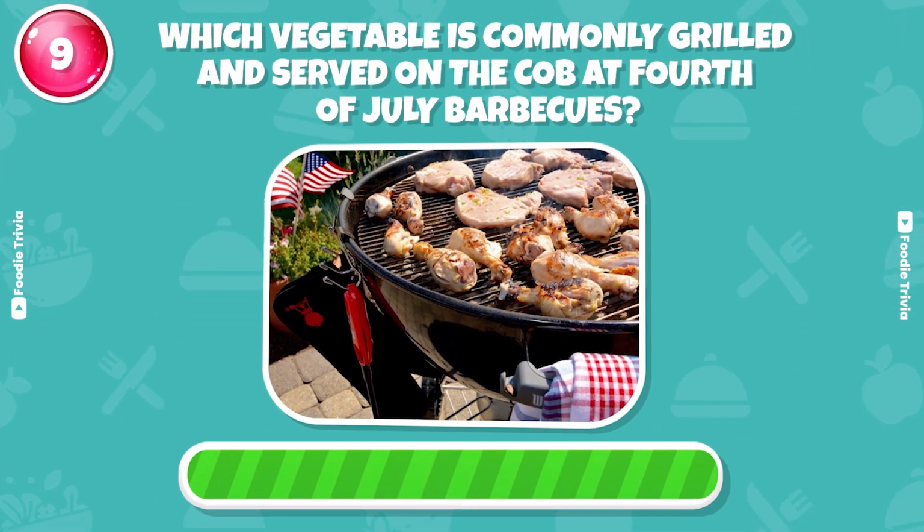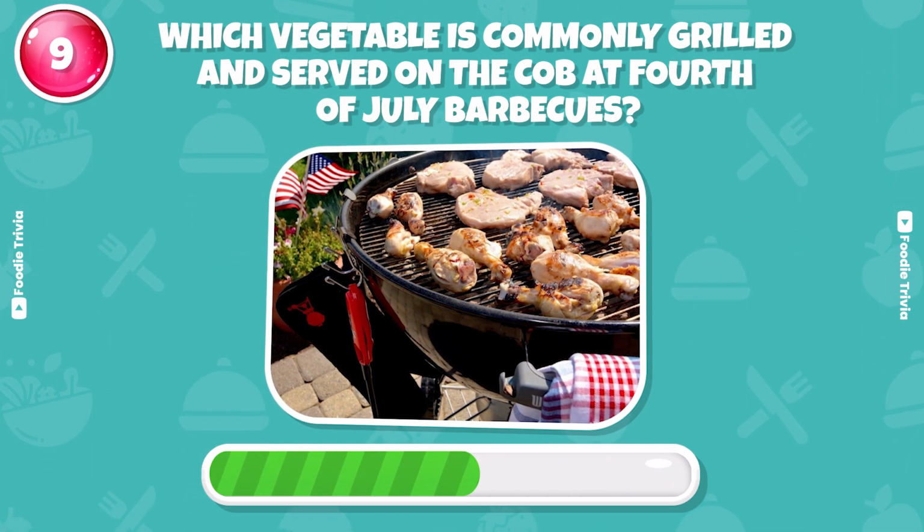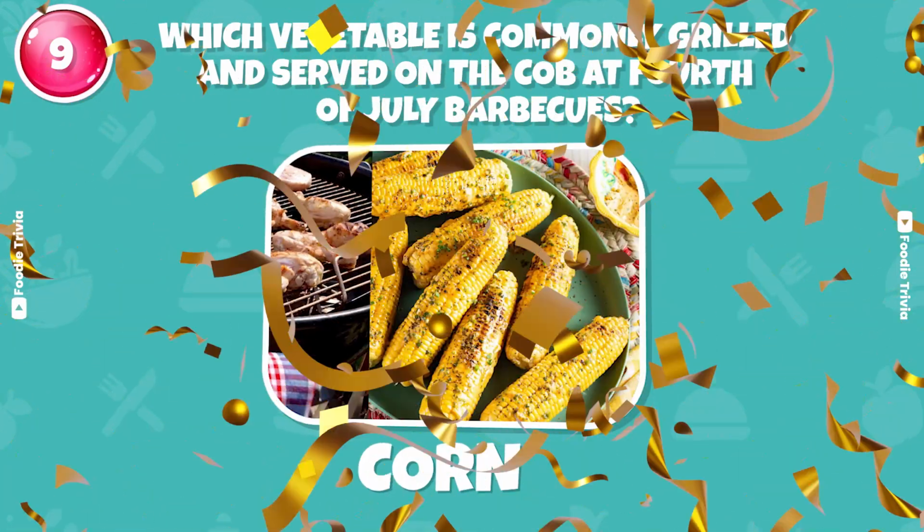Which vegetable is commonly grilled and served on the cob at 4th of July barbecues? It's corn.